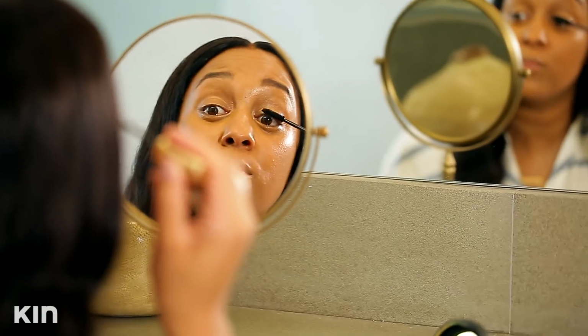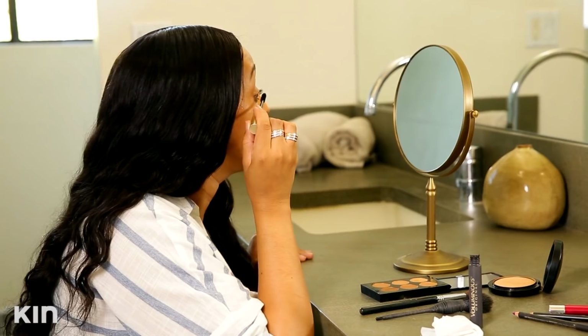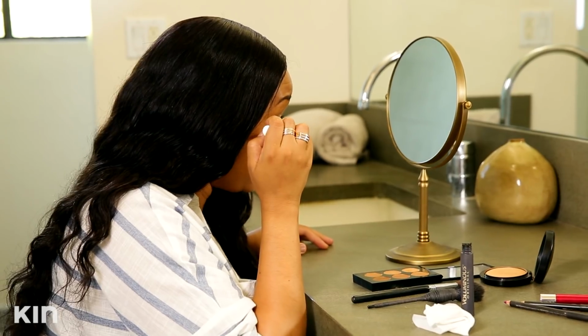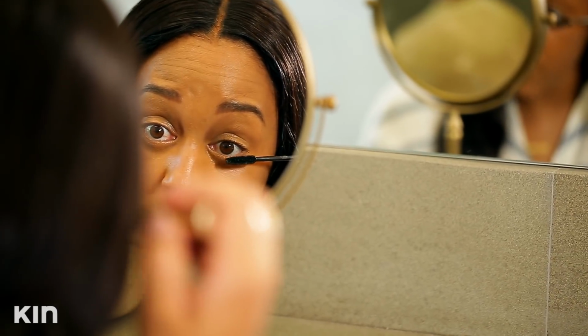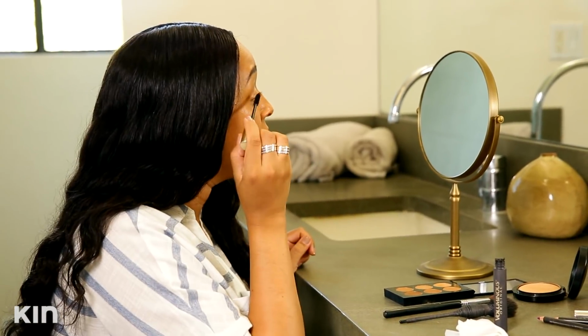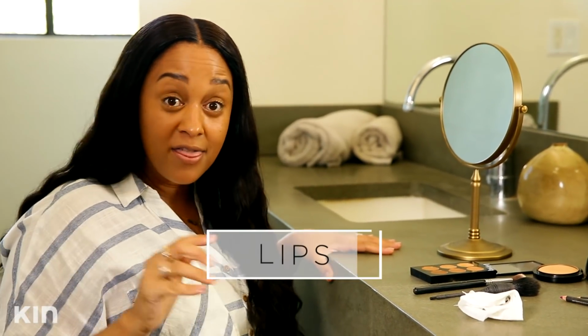Kind of like shimmering the brush along my lashes so that the lashes separate and they don't clump too much. I don't wanna put too much on the bottom because I don't want it to run. So just put a little bit on there just to get a little definition of my lashes. Now onto my favorite part, the lips.